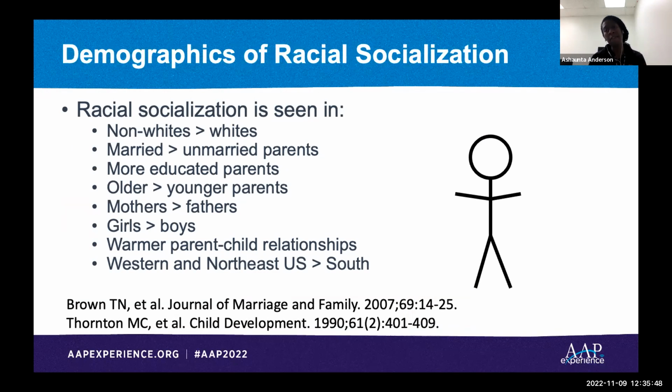So that's what it looked like in my family. But for others, what is the demographics of racial socialization? Who's really doing racial socialization? So we have some studies that were done. They're kind of old now. There's not a lot of studies that look into that these days, but basically racial socialization has been more commonly seen among non-whites compared to whites.